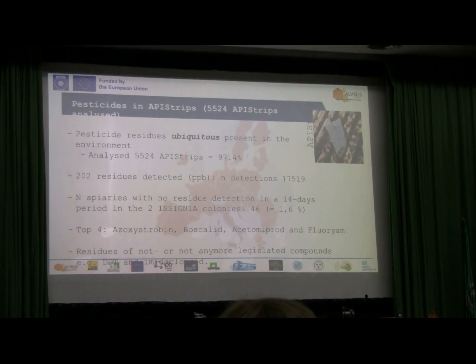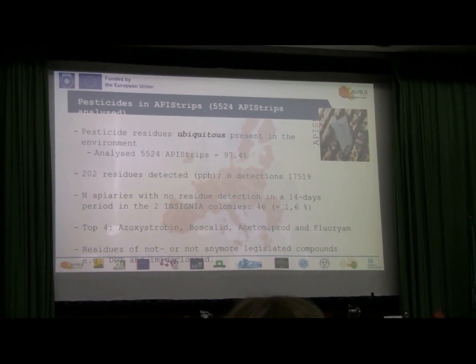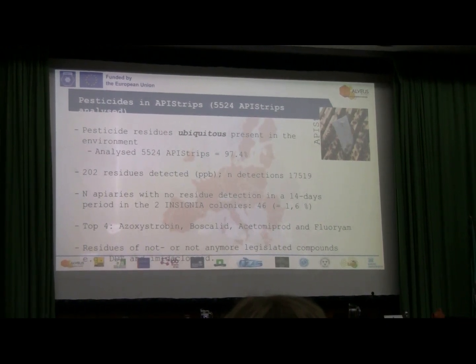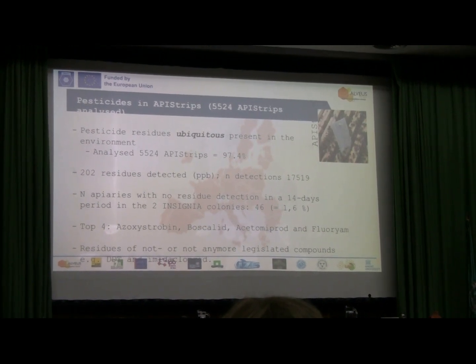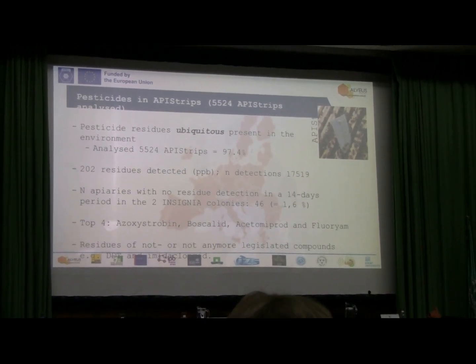Let me show you pesticides. There is not a region in Europe, in the European Union, where we had our apiaries where there were no pesticides. So pesticides are everywhere, always. They're ubiquitous in our environment. We have to deal with it.